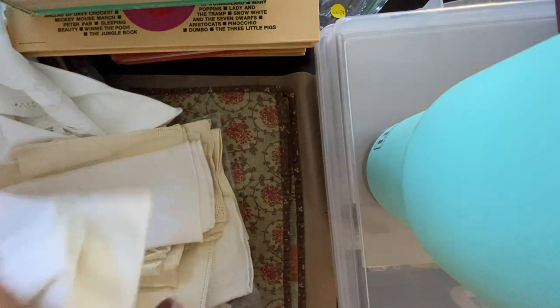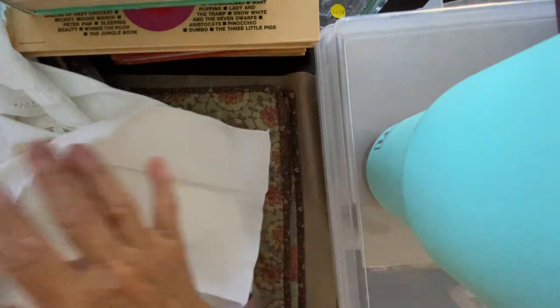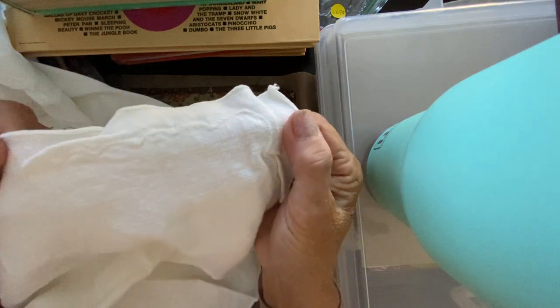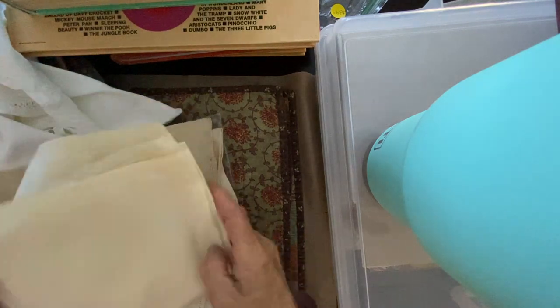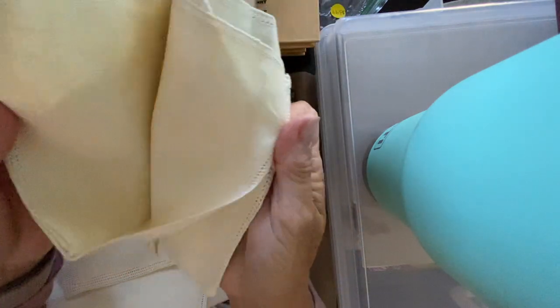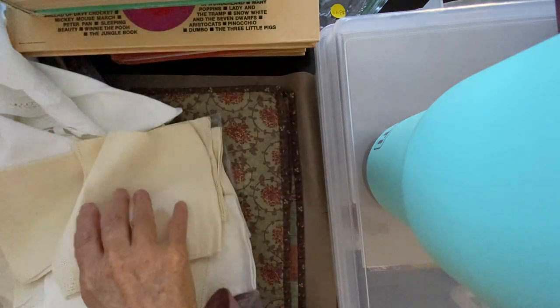I was hoping I got some jewels in here. This is pretty. I think this is probably, maybe that's vintage. Another one of those. Some cream color with, look at that, around the edge. Isn't that pretty? Got a couple of those. Actually I got more than two of those. See the edging?